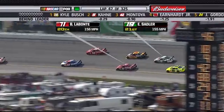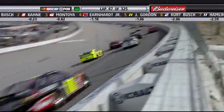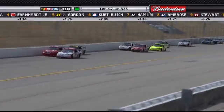And here comes Menard. A lot of folks think that 98 is going to have a good day today based on his practice speed. Nice and solid. Yep. And he's been nice and solid all year long, actually.